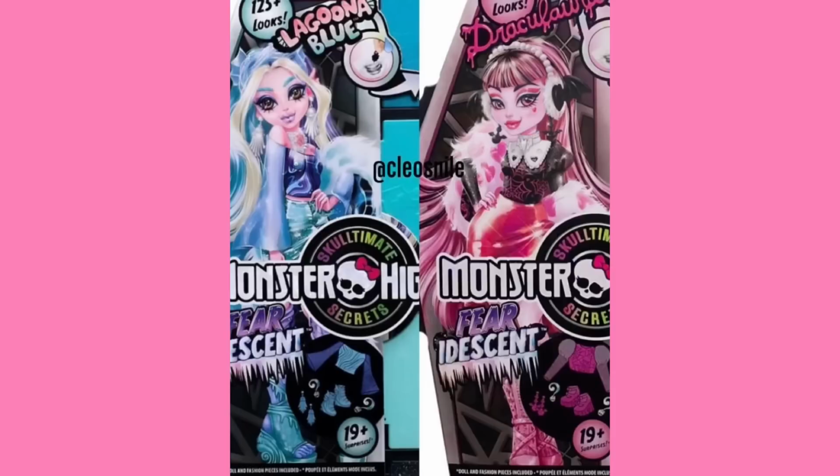I also promised y'all Laguna, so this is the Laguna artwork. As I mentioned, I've already made a full video covering this Laguna as well as Claude in his box, so I don't want to spend too much time talking about her. But this artwork is beautiful. This whole line of dolls really just looks so great.